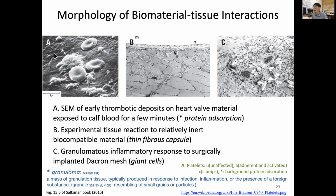And if we go back to this scanning electron microscope image again, we see these RBCs, and there are platelets, which are unactivated, and activated ones seem to have a lot more branches coming out, and C is a clump. So I brought this picture of how an unactivated platelet looks, and once it's activated, you see how strikingly different their shapes are.